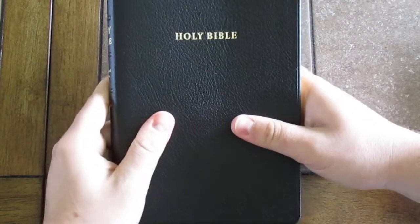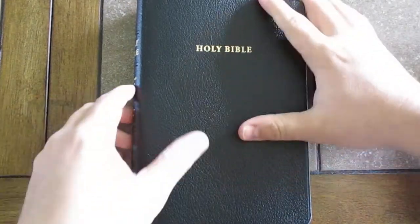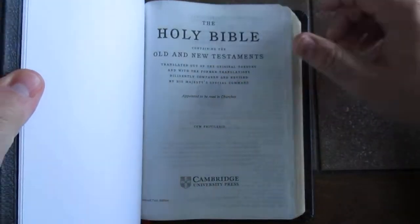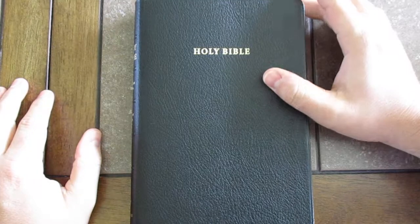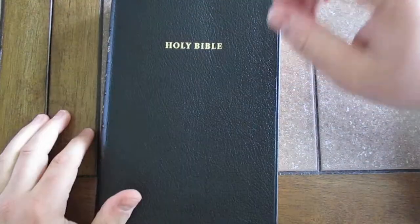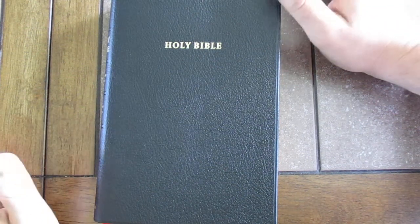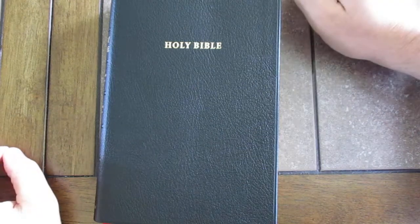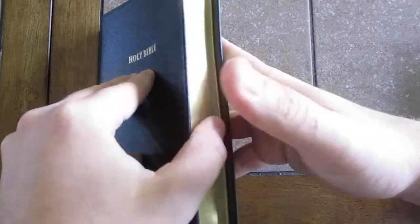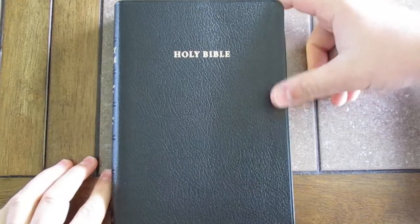I will say, when I first got this Bible about a week ago, I was not real impressed right off the bat, because every other page of the book was stuck together because of the gilding. It wasn't glued together to where the pages tore or anything like that, but I had to go through every other page from Genesis to Revelation and just kind of unstick them. And once I did, they are fine. They haven't stuck anymore. But I was a little bit shocked to see a Cambridge Bible have that kind of problem. But maybe they aren't all like that. I don't know.